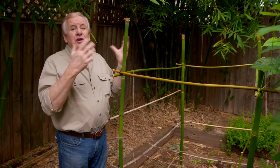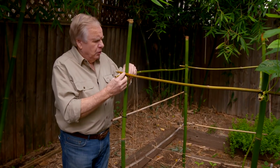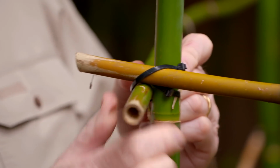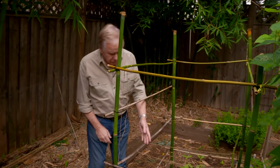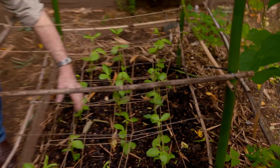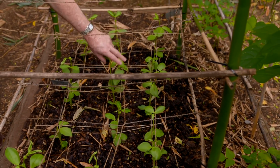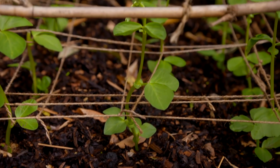Instead of using rope, which can often break down over the winter season, drill the hole through and use cable ties on the bamboo frame. Because they're going to get nice and tall, I've actually also put in some little rope frames through here. It just holds them up while they're growing. Now, if you haven't got space for a frame like this, there's another alternative.